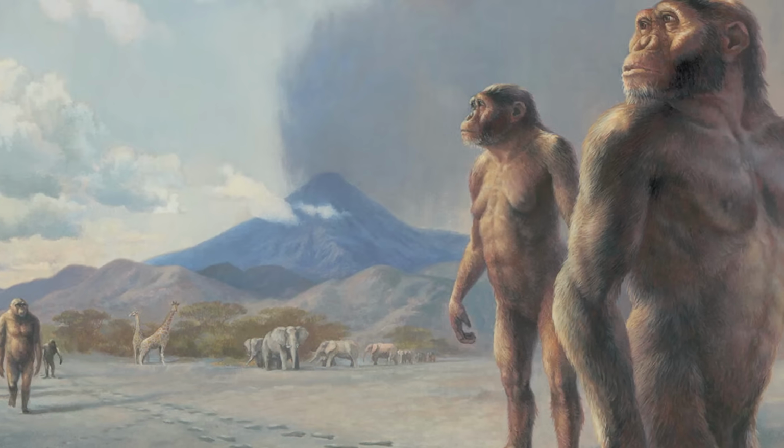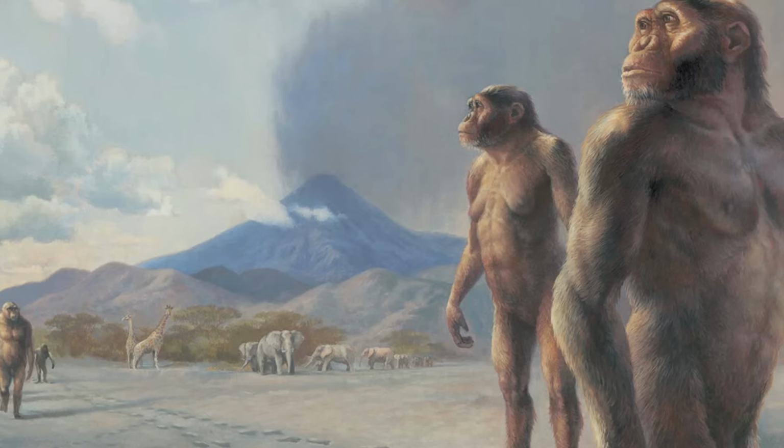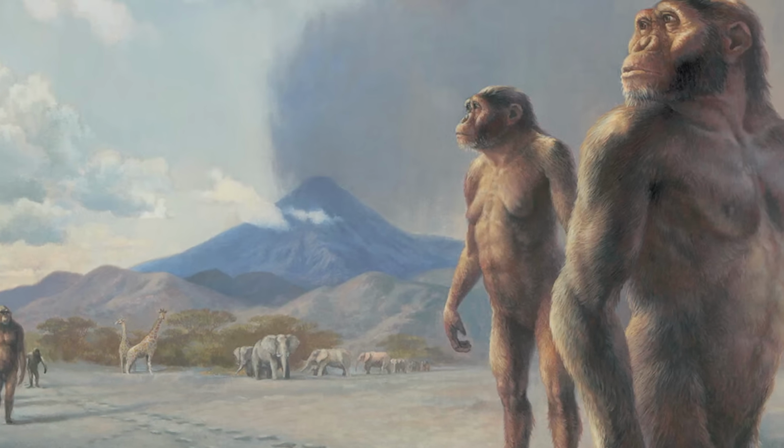Regardless of how peaceful they were, Australopithecus afarensis' lifestyle appears to have taken its toll on their bodies.